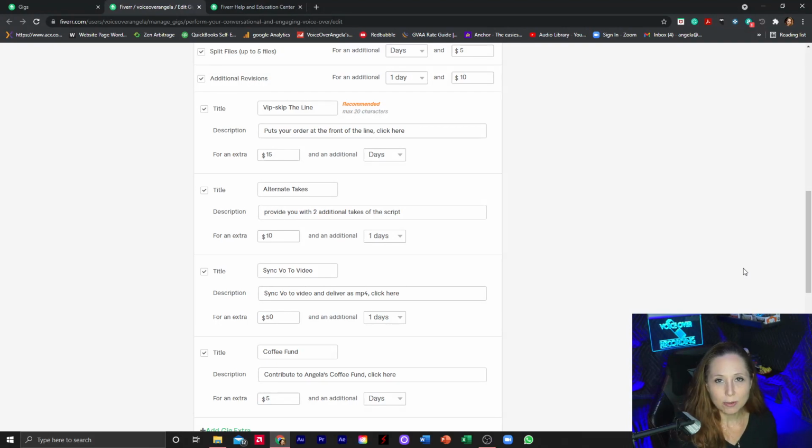And these are a great way to give the client what they're looking for within your gig, and also to help your average sale price if it is a commonly asked for upgrade for your gig. For me, I have VIP skip the line, which means that client is going to be the very first gig of the day. I have another one for alternate takes.